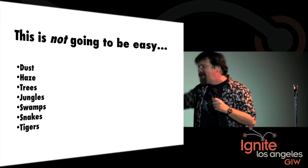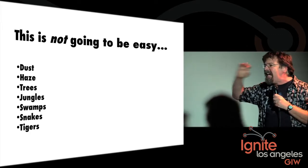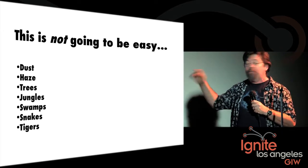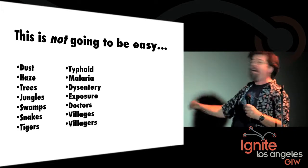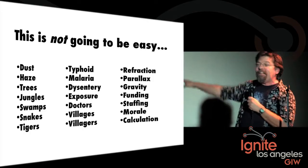And this is such a balls out thing. This is just some of the stuff you had to worry about. It's dusty, so you can't see through your telescopes. There's jungles, there's swamps. People got eaten by tigers. I mean, you'd be standing there with a telescope and a tiger would come out and eat you. You know? You got typhoid, malaria. He had typhoid and malaria at the same time. That's real fun. All these other scientific things, and he had to do all these calculations.